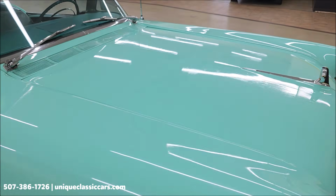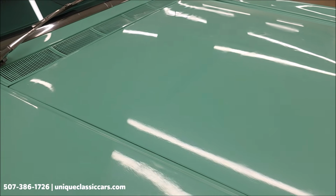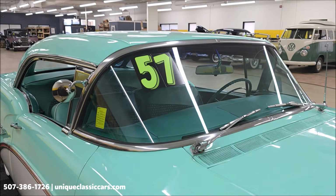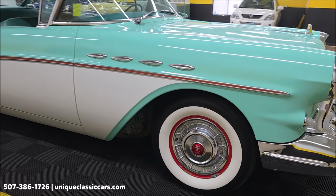You can see this paint has a nice shine to it. Is it perfect? No. I mean, you might find a few specks in the paint here or there. It has had a repaint along the way. But overall, hey, it's a head turner. This will be a fun one for your local shows, roll-ins, cruise-ins.